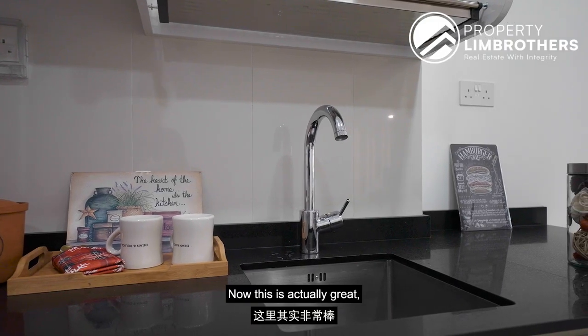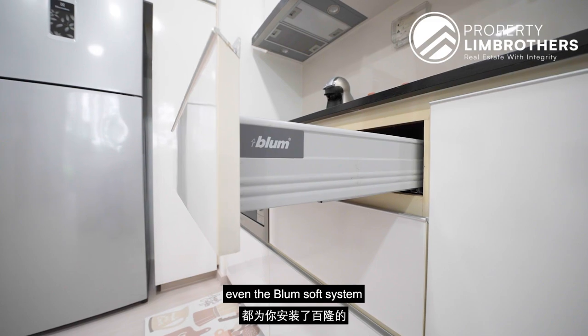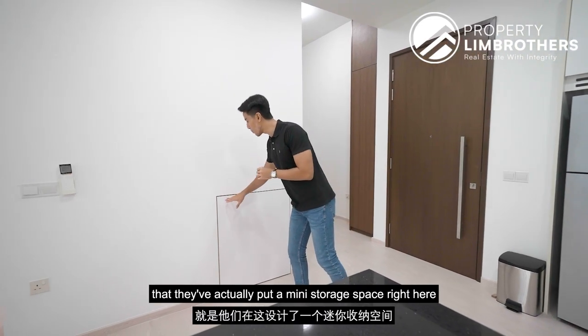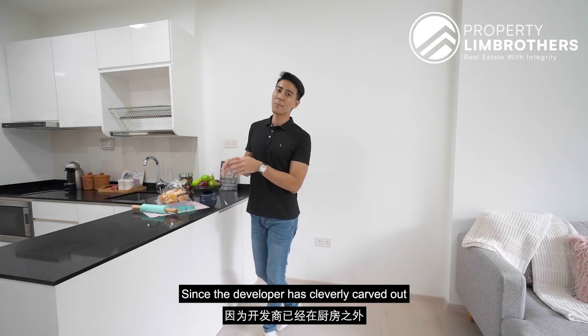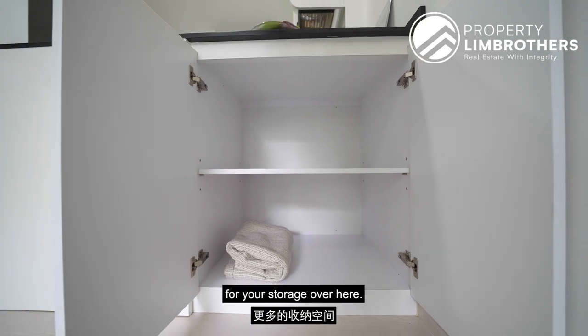Got sink. Now this is actually great because you've got extra countertop space for you to do your kitchen prep right here. And for the cabinetry spaces, you can see even the Blum soft-close system has already been installed for you. Now one interesting thing that the developer has cleverly planned is that they've actually put a mini storage space right here for your washer cum dryer area. Since the developer has cleverly carved out one small area outside the kitchenette for your washer cum dryer area, now this frees up more space for your storage over here.